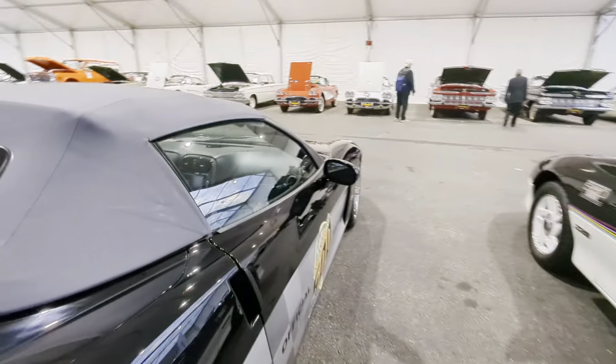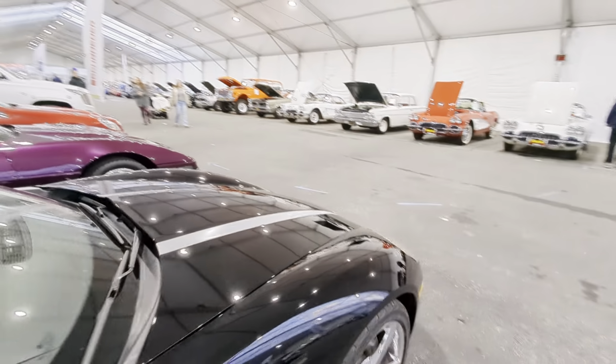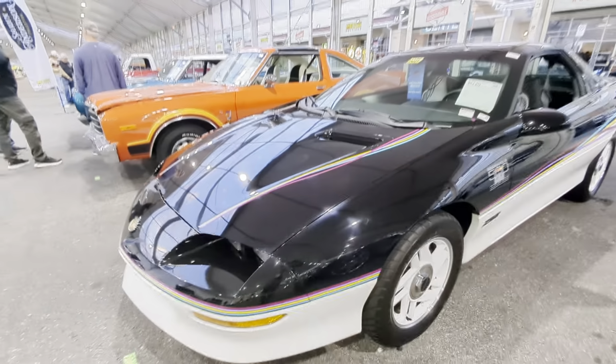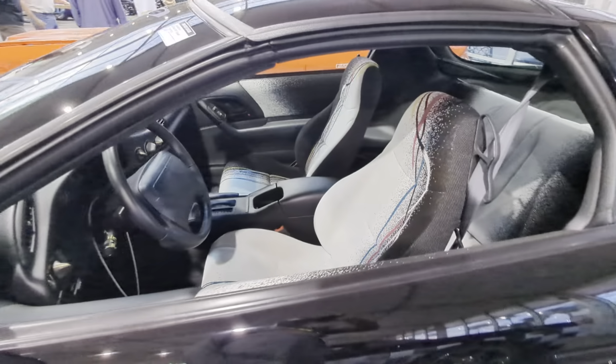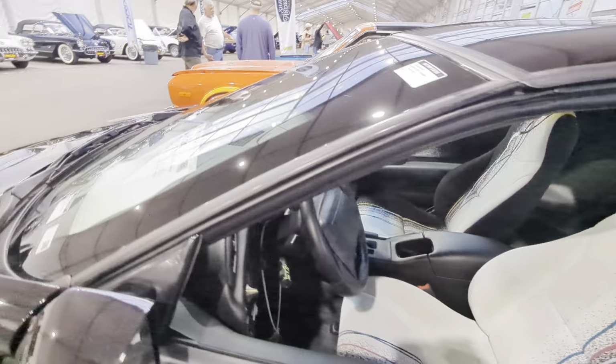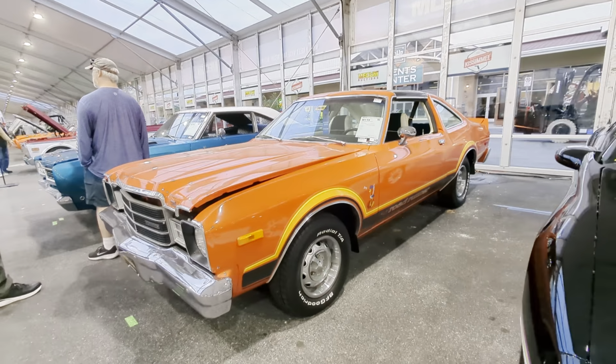A lot of pace cars out here. Manual transmission, of course. Very cool. Automatic for this one. Look at this Roadrunner. It's a later Roadrunner, not like the earlier ones.